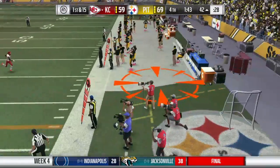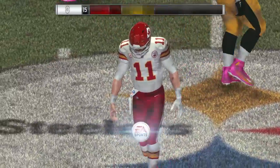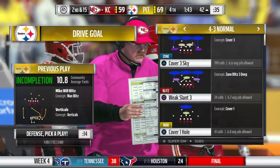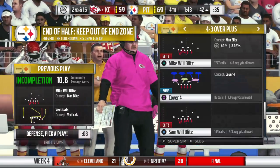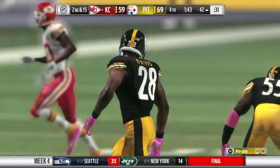Smith. And seeing no options, he just tosses this one away, incomplete. Now that'll bring up 2nd down. I hope I don't sound too rah-rah on that one, but that's the exact right throw. Either your receiver gets it or no one gets it. Give him a lot of credit for being really precise with it. Got rid of it. No one got it.